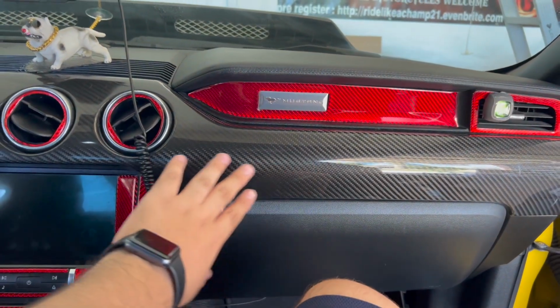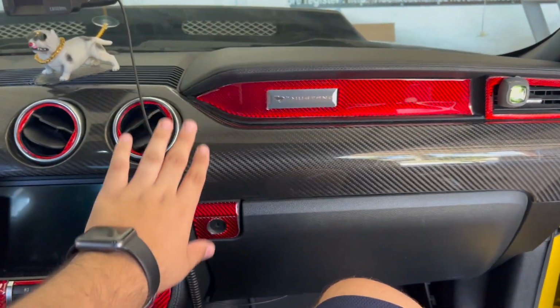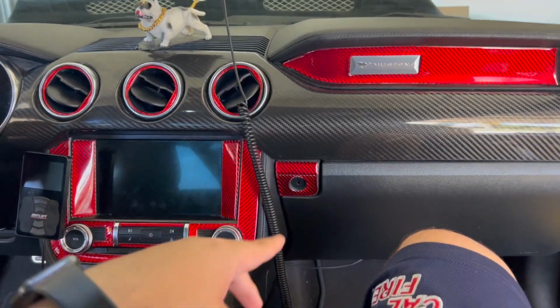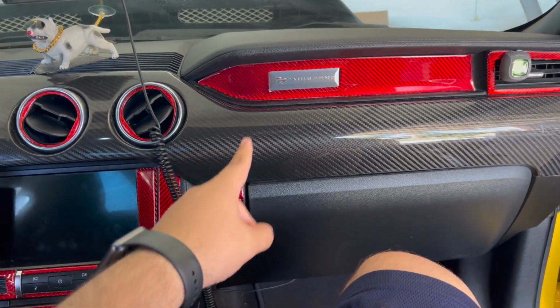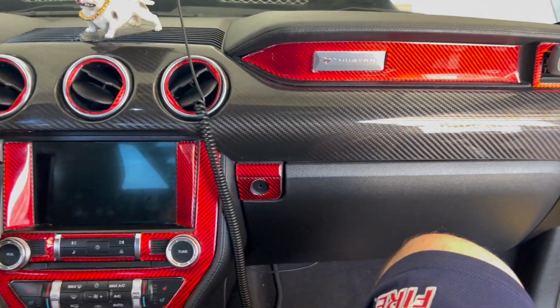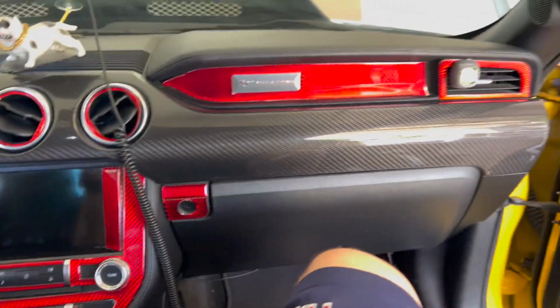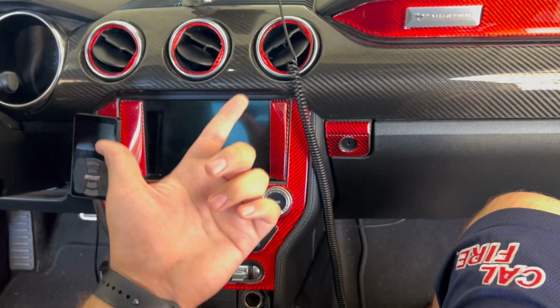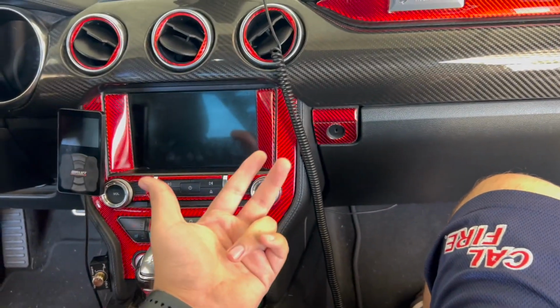But jumping over to the carbon fiber that we have right here, this is actually the carbon fiber that came from Ford. So this is actually factory spec. With this being the carbon fiber from Ford, you have the black and then you have the red. In my opinion, it actually looks pretty damn good next to each other. However, it is really, really bright and it really grabs your attention. So that's both a good thing and also a bad thing, depending on how you look at it.